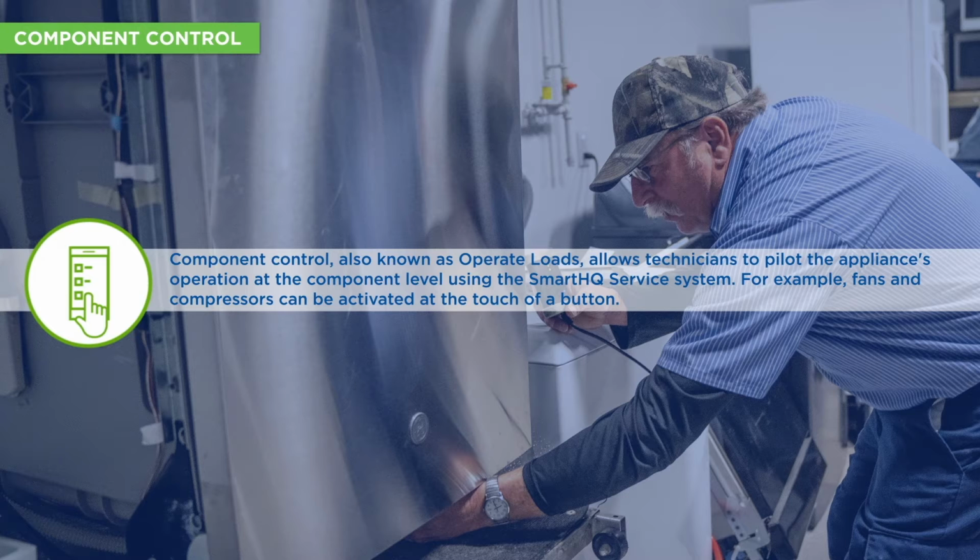Component control, also known as operate loads, allows technicians to pilot the appliance's operation at the component level using the SmartHQ Service system. For example, fans and compressors can be activated at the touch of a button.